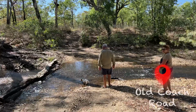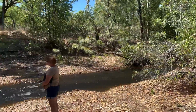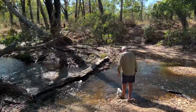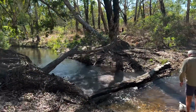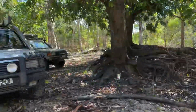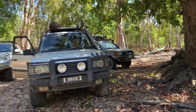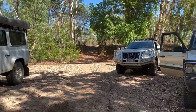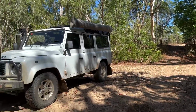Next up, Old Coach Road. This is not for the faint-hearted, this track, so if you're coming up to do Cape York, then this is a great time to really cut your teeth on what you're going to get on the telly track with a difference. So driving up along the Old Coach Road, you're going to be in low range and you're going to be driving in first and second gear most of the time.